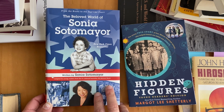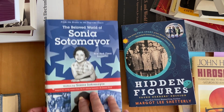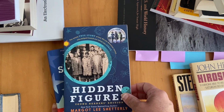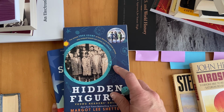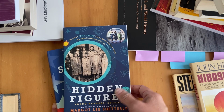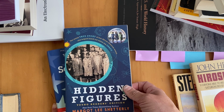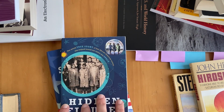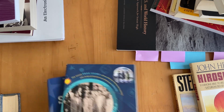So I got the young reader's version for my daughter, so she'll read that. And then the other one is Hidden Figures, and this is about the African-American women who helped do the math calculations and things to get the astronauts into space. So those will be two of her biographies. She'll probably have more, but those are the ones that I have on hand.